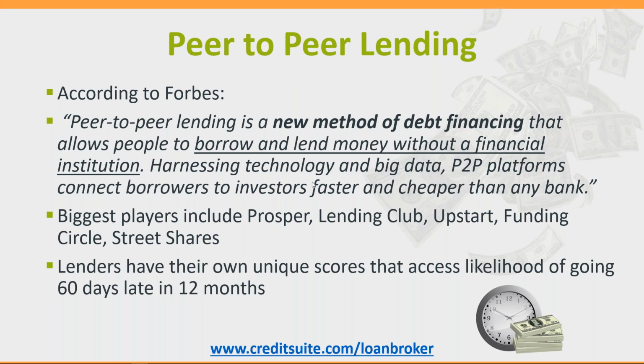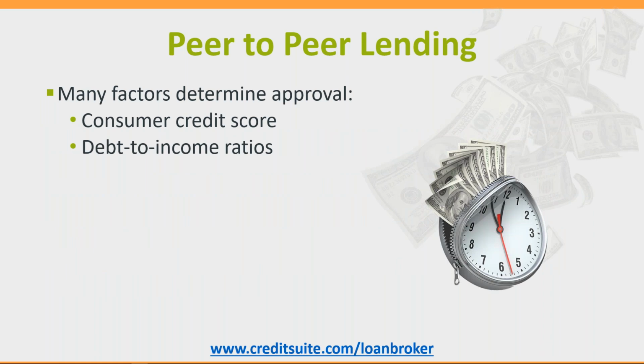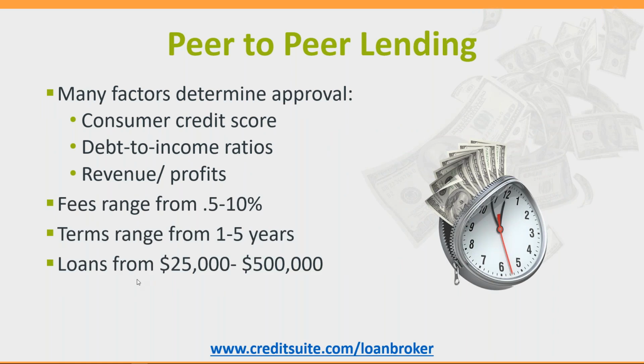They're also pulling your consumer credit, and you have to have average or better credit to be able to get approved. So they're looking at these other factors to determine approval: revenue, profits, debt to income ratios, consumer credit scores. Okay, fees range from 0.5% to 10%, loan terms from 1 to 5 years, loan amounts from $25,000 to $500,000. So I bring in peer-to-peer lending into this discussion because yes, you do need revenue and cash flow to get this.